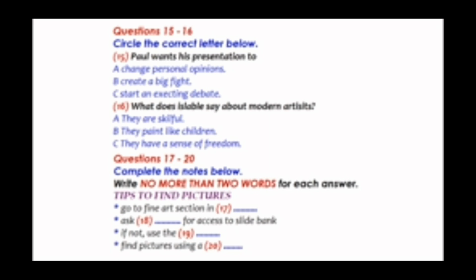Well, Paul, what do you think? I like it. Just thinking. I'll need to do some more research to find pictures for the slideshow. Yes, we can help you, can't we, Joe? Of course. If you go to the fine art section of the library, I'm sure you'll find everything you need. Just ask the staff and they'll give you access to a slide bank of hundreds of famous works of art.